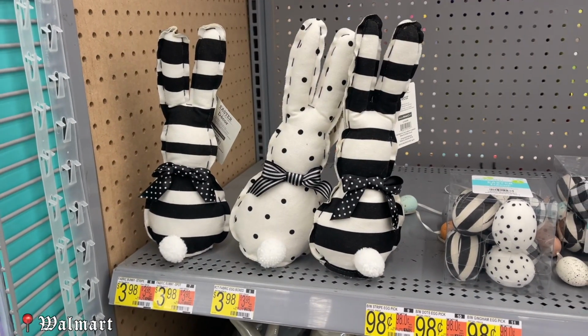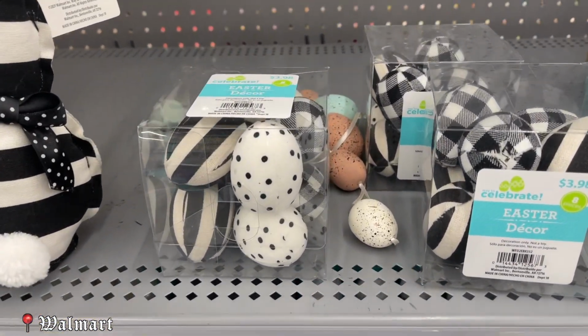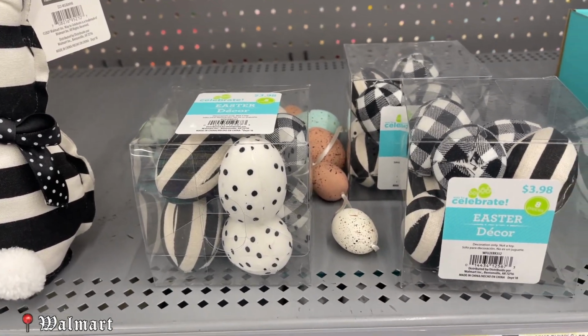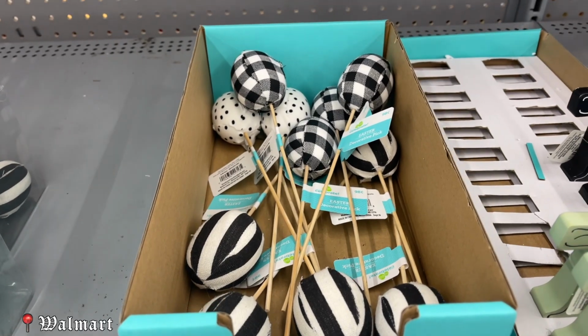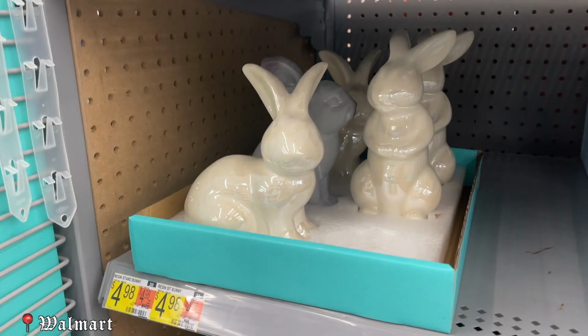Walmart had this great black and white spring Easter collection with some little plush bunnies. These are little fabric covered eggs for decor. They also had the little eggs on picks. These are great for more minimalistic and spooky decor, even garland here, some ceramic bunnies.